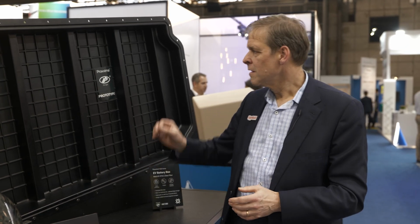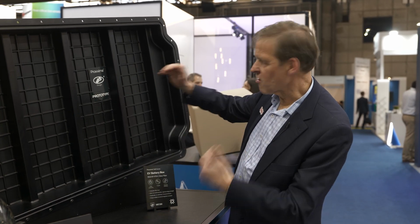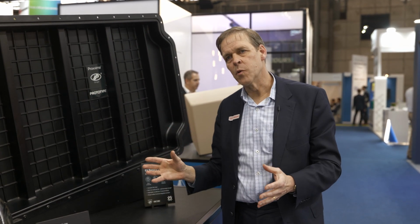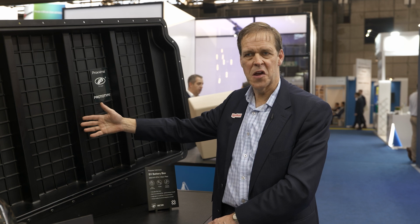It is about lightweighting, but it's lightweighting plus, right? So for me, the cost of the part, the structural performance of the part, the sustainability of the part, that is equally important. It's not lightweighting at any cost. But you are right. This is a lighter weight than the aluminium equivalent. Or it's lighter weight than an SMC one. So we are moving in the right direction.